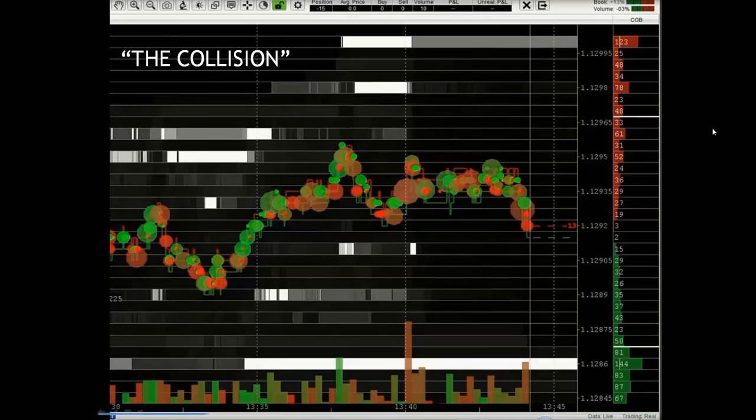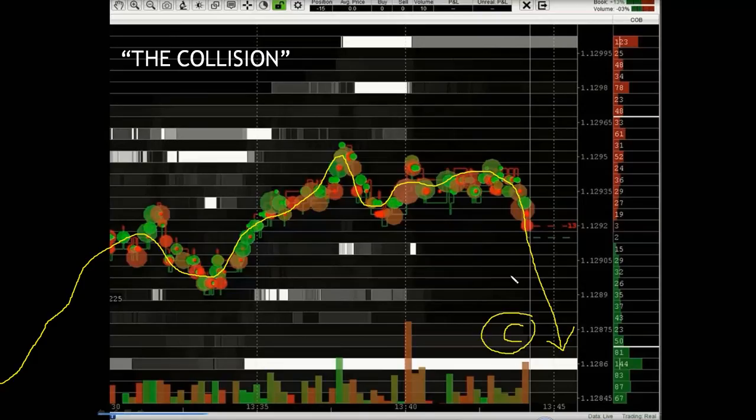Okay, here we are. We have the price. It's been in an uptrend. And of course, what I just want to know is where that C will be. Maybe it will be there. Maybe it will be there. Okay, let's see.